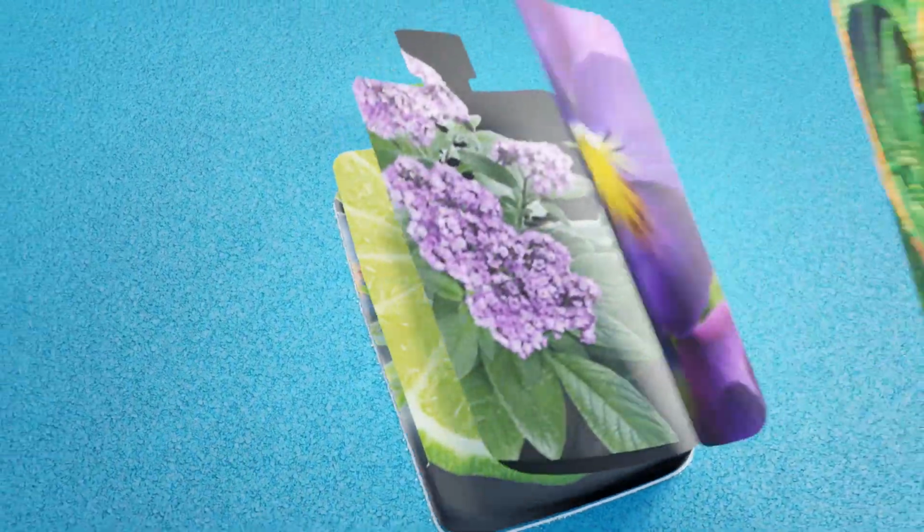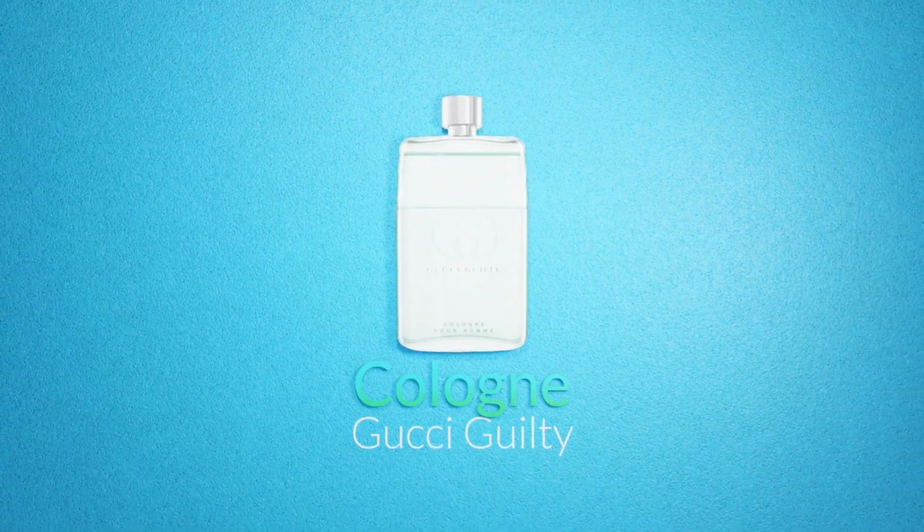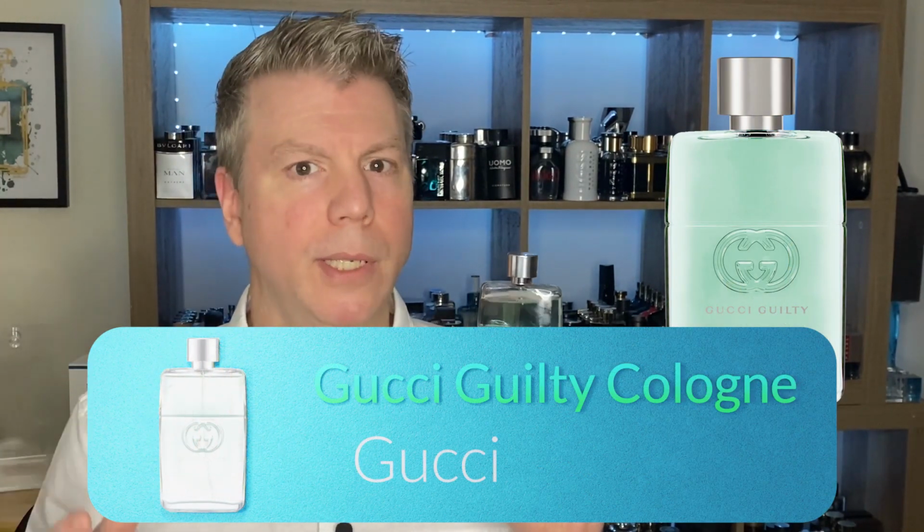Alright guys, the last of our 5 laundry fresh and affordable fragrances for men is a Gucci fragrance from the Gucci Guilty line of fragrances. It is Gucci Guilty Cologne. This one is more on the little bit brighter spectrum of things. It's considered like a woody, floral, musky fragrance.